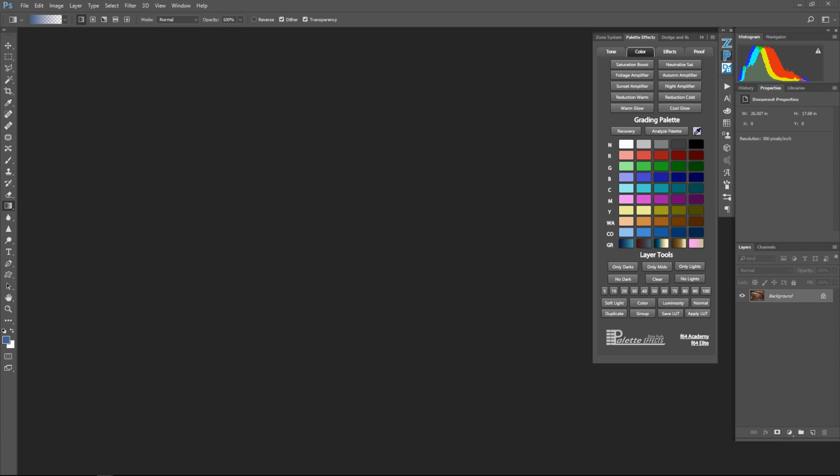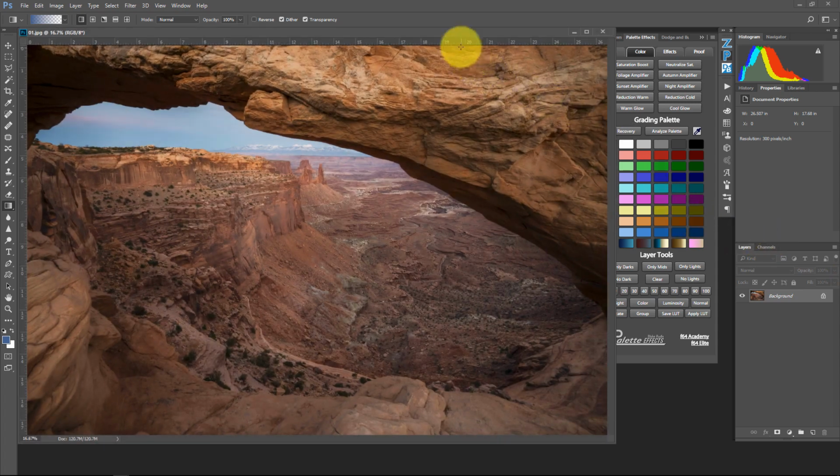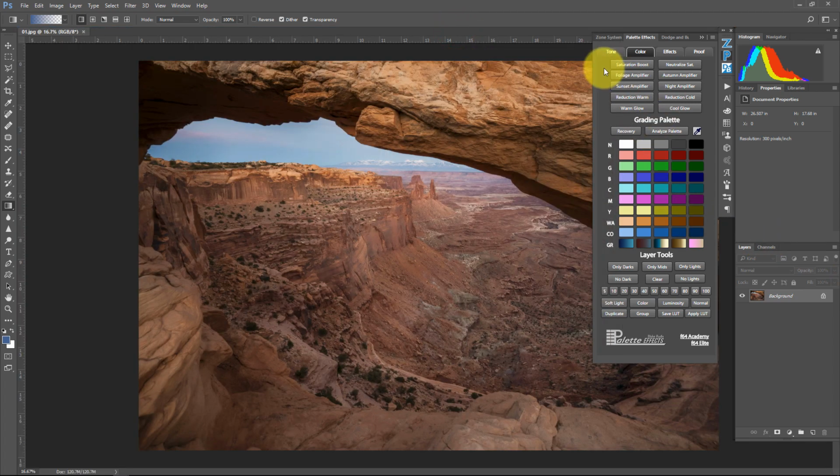So first of all, before we begin, I'm going to put a pretty picture up, and I'm going to show you what this Palette Effects thing looks like first, okay? If you see across the top here, it says tone, color, and effects, right? And anyone who owns the Zone System Express, this might be very reminiscent of what you've seen with the Zone System Express. And there's a reason for that, because in the training, I kind of blow your mind a little bit. Because I've always told you tone, color, and effects.